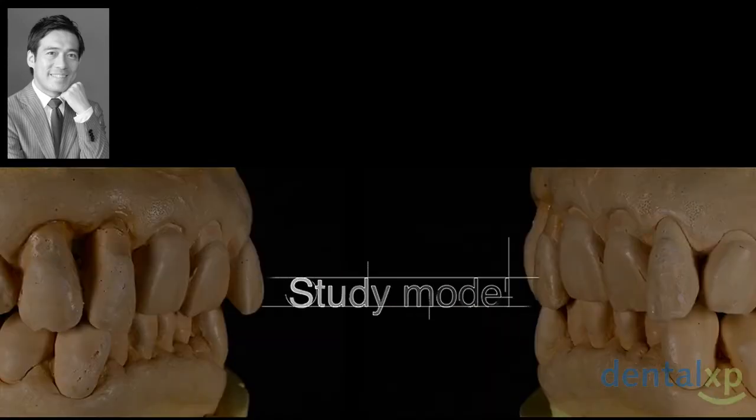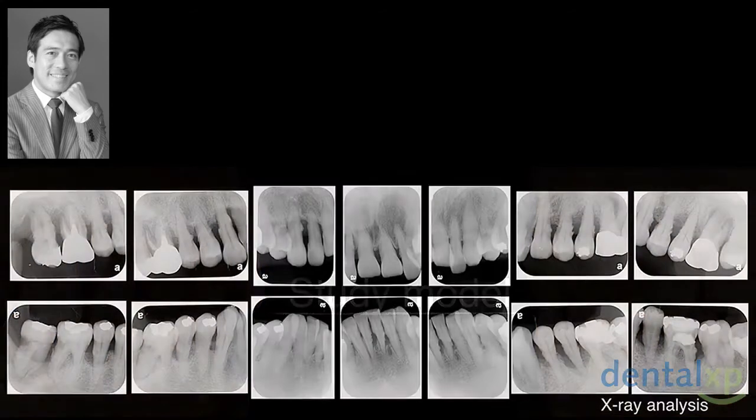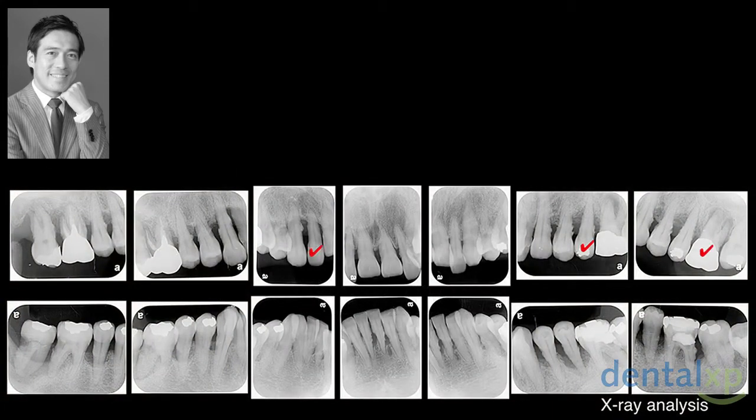Analysis of study models allows us to evaluate what is difficult to see intraorally, such as occlusion, arch size, axial inclination, occlusal relationship, and crown width. The patient has very large defects in anterior teeth, generalized mobility, and repeated bleeding and discharge. Advanced bone resorption is observed in the posterior area of all 4 quadrants and in the lower anterior area. There are many teeth with root caries. The teeth with checkmarks were considered hopeless. Thus, our condition is quite serious.